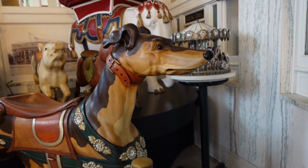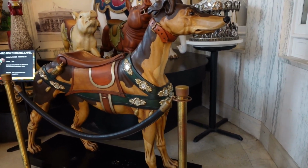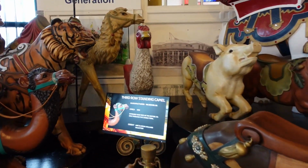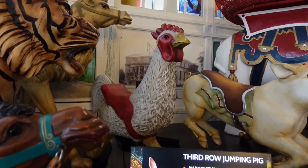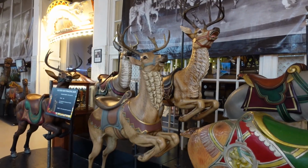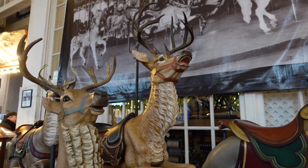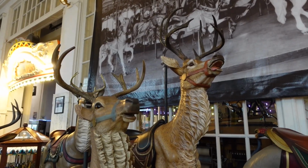I love this dog. It's a greyhound. It's really big, surprisingly. It's so detailed. And of course, it's a chicken. I like the really unique animals. Oh dear. Now I'm curious, are those real deer antlers? They look like it.